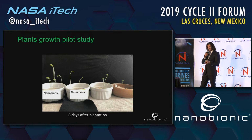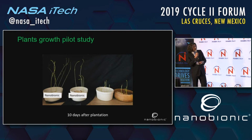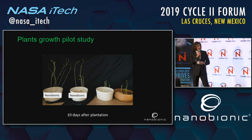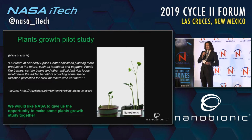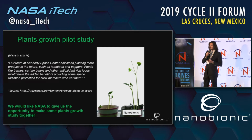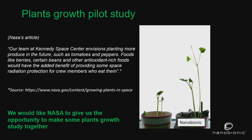This is within the first 6 days. The first 2 on the left, they have nanobionic. And then 4 days later, you can see the 2 on the left, how much more they grew. So, since NASA is also looking for ways to increase the growth of plants, I think it would be a great fit to test in zero gravity.